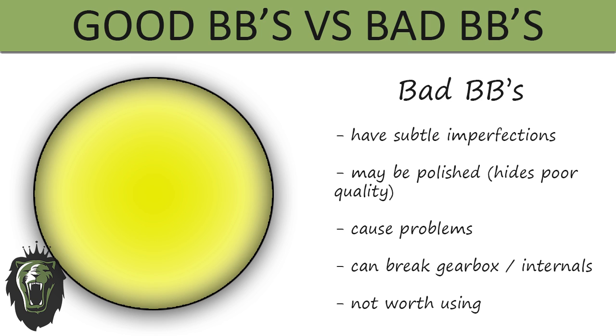If you use them, they'll cause blockages, they may break your gearbox and internals, they may shatter inside your gun, and they may also shatter on impact. So if you fire at someone with mesh goggles, then it will shatter and go all in their eyes, and they are not worth using. And you can't just pick out the best of a bad bunch if you do buy bad quality BBs, because the imperfections are very subtle and are not obvious. So our advice is to stay away from using bad BBs.